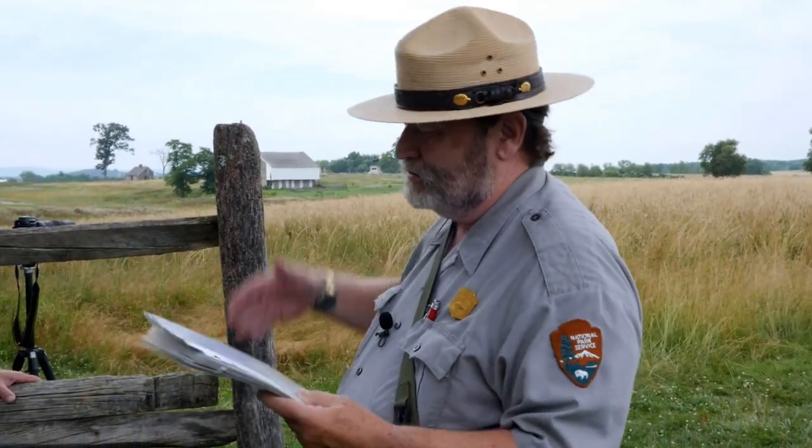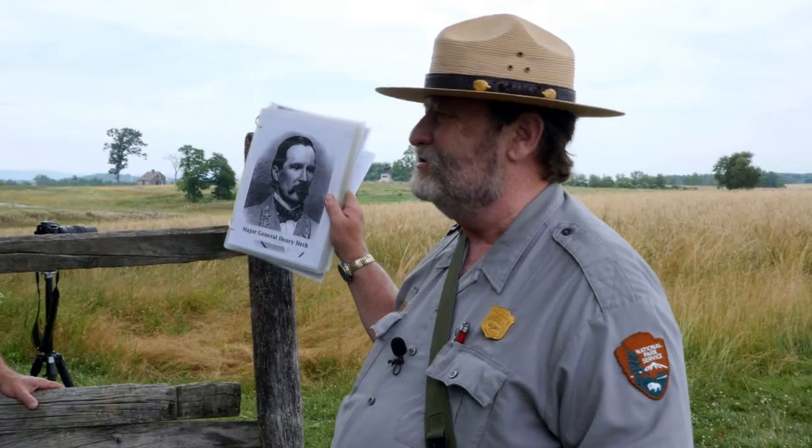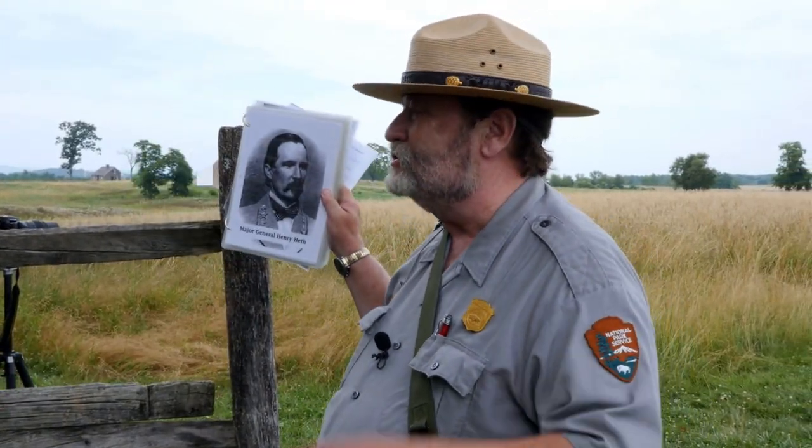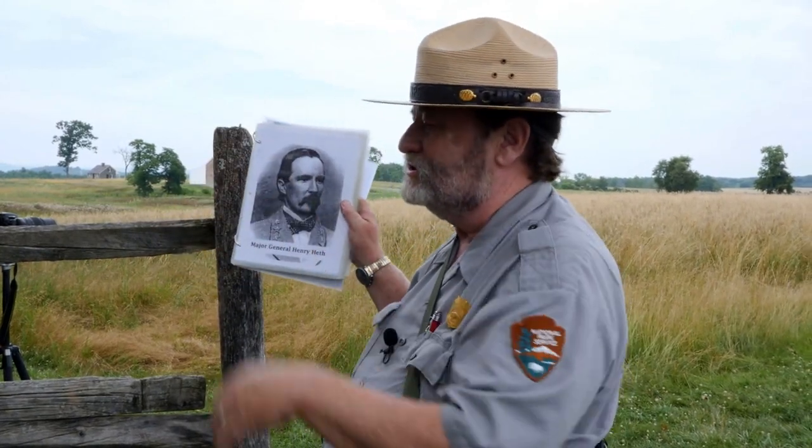Well, he's going to come in column the next morning from about 8 miles west of here. Harry Heath, let me introduce him, by the way. Harry Heath is one of nine division commanders Lee will have in his army. Lee has three corps, and each corps has three divisions. Harry Heath is commanding the one that's coming this direction.